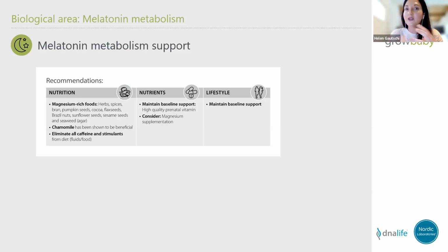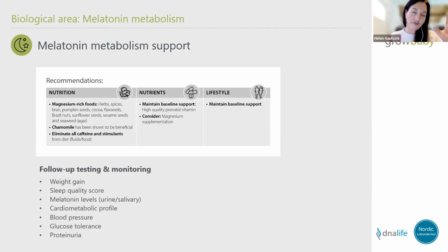And of course, your prenatal should have a good amount of Bs, which will support that methylation, and then the serotonin, and then the melatonin production that way around as well. On top of that, it's not in here at the moment, but above and beyond baseline support, you want to ensure good sleep hygiene, avoiding very high stress at night as well. So that is a brief overview of the interventions around melatonin and how it's related to GDM.